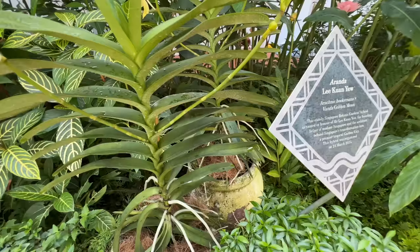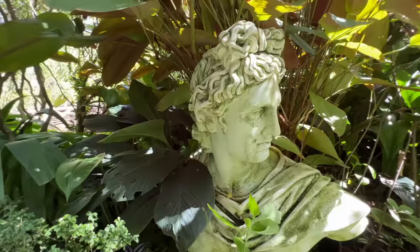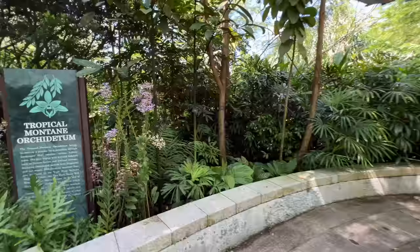Here we are at the VIP Orchid Garden, where these are hybrid orchids that are sometimes named after heads of state from around the world. Like right here, you can see Lee Kuan Yew. Hey, it's pretty cool. You might end up one day having an orchid named after you.